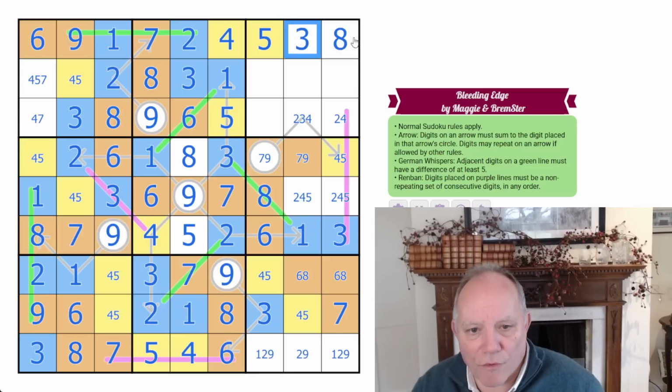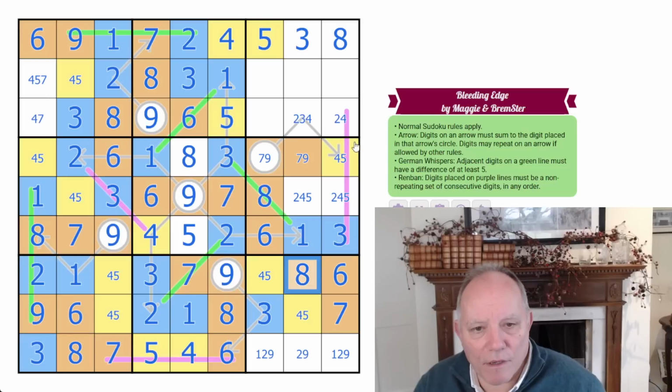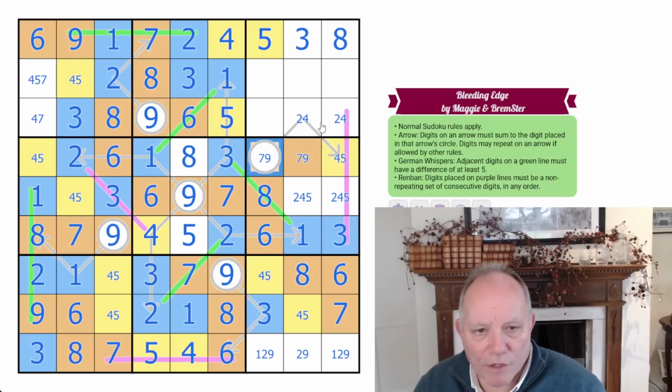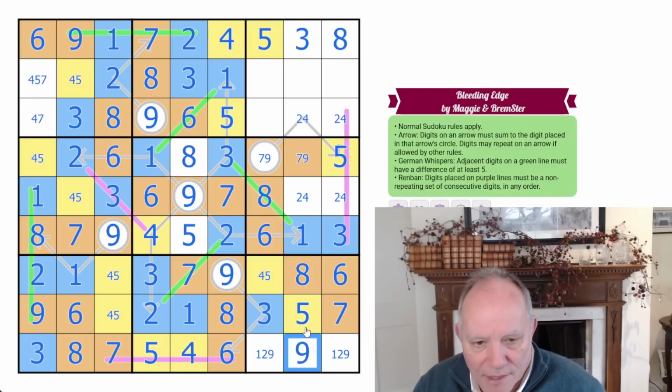8 and 3. I did not celebrate the Christmas 3 in the corner, sorry. That's not allowed to be 3 now, so odd there, even there. This is odd and is therefore 5. That doesn't sort out the rest of it, the rest of either the arrow or the renban. It stops that being 5. Now that's a 2-4 pair, and that's going to do the business.